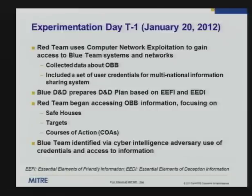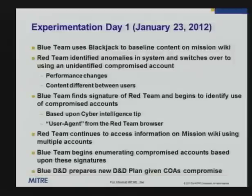and that they were accessing information. So they decided to activate Blackjack and start baselining the content. So at this point now, red is being redirected, if you will, and getting this policy-filtered content in terms of what's on the wiki. Remember how I mentioned to you that that reverse proxy really needed to introduce no discernible delay for it to be believable?